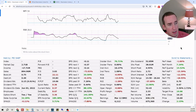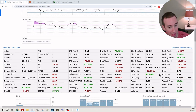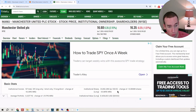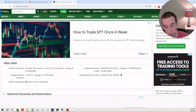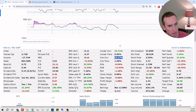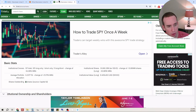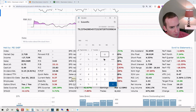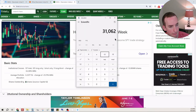I don't see that. What could be indicative of this thing being very undervalued is if institutions own a lot more than 16%. So old data shows that they own 16%. New data shows that they own. We're going to have to manually calculate it. So they own 30. Remember 31,062. 31,062. Actually, we'll just do it for the whole thing.